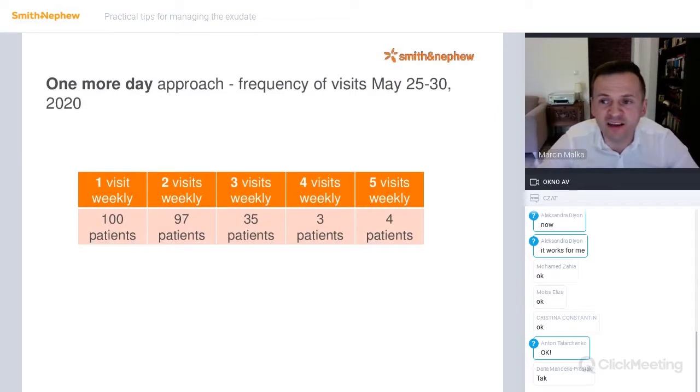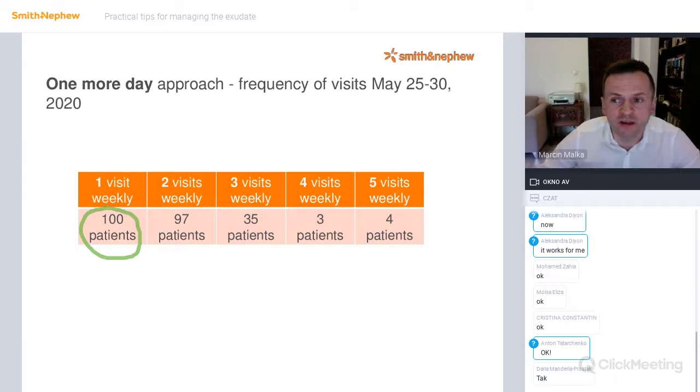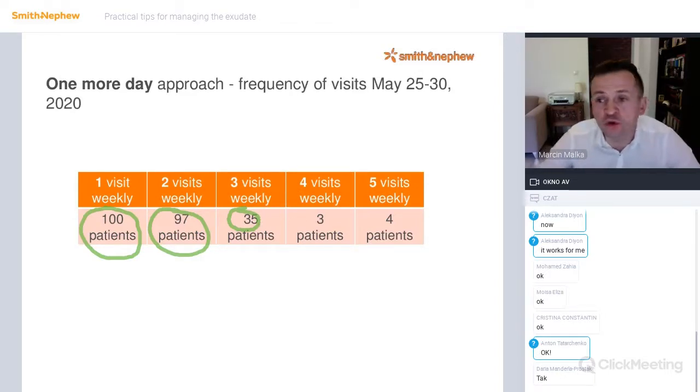A few data from my clinic. I analyzed the frequency of visits on May 25-30, the last week. There were 100 patients who had only 1 visit weekly. 100 patients. I was surprised because of it. I know that it's a big part of our patients, but it was very, very high. A similar number of patients had 2 visits weekly, and only 35 patients had 3 visits weekly. What does it mean? That almost all patients visit our clinic 1 or 2 times weekly.